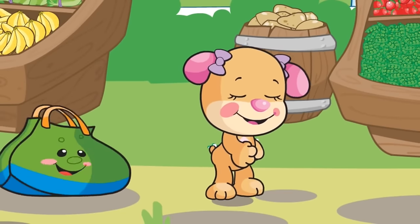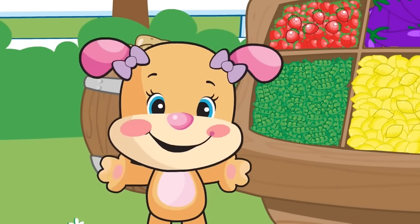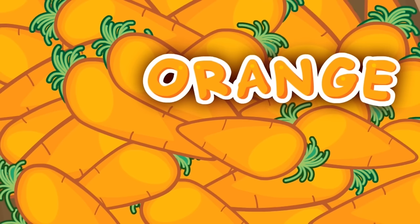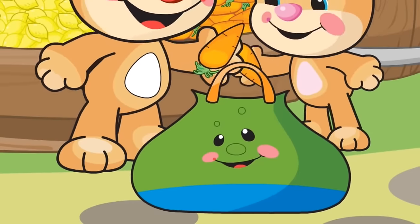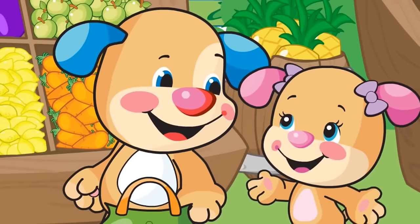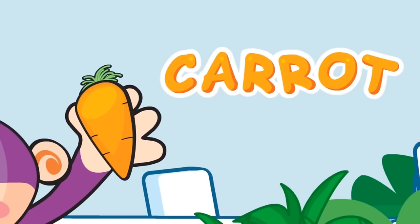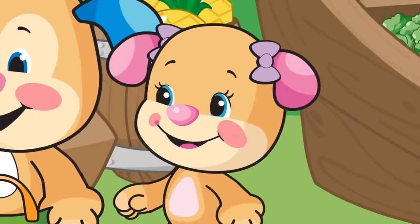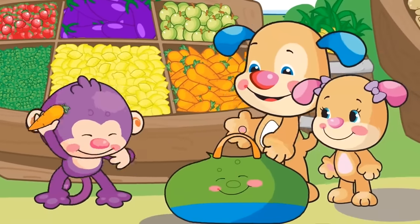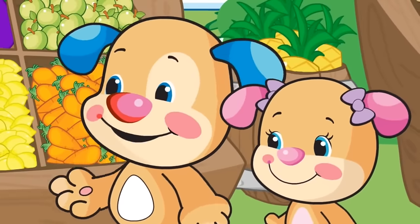Hey, this is fun! What color is next? Can you find something orange? Orange! I found something orange over there! What's that noise? Crunchy carrot! Oh, yay! It's Monkey! Wow, now we have lots of healthy treats.